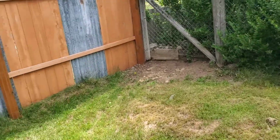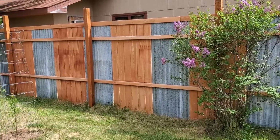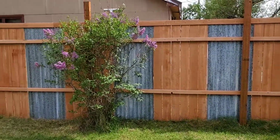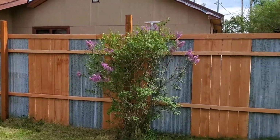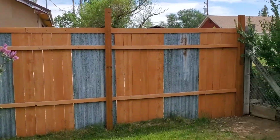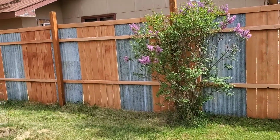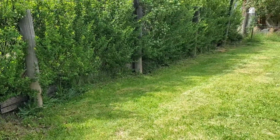This is the fence that my husband built for me after I told him that I wanted one out of corrugated metal and wood. And he will eventually cut all the tops of those a little bit shorter and put lights on the top of them as well. And I've got to stain it again this year. I didn't stain it last year, so it definitely needs it again. All of these bushes are the neighbor's bushes.